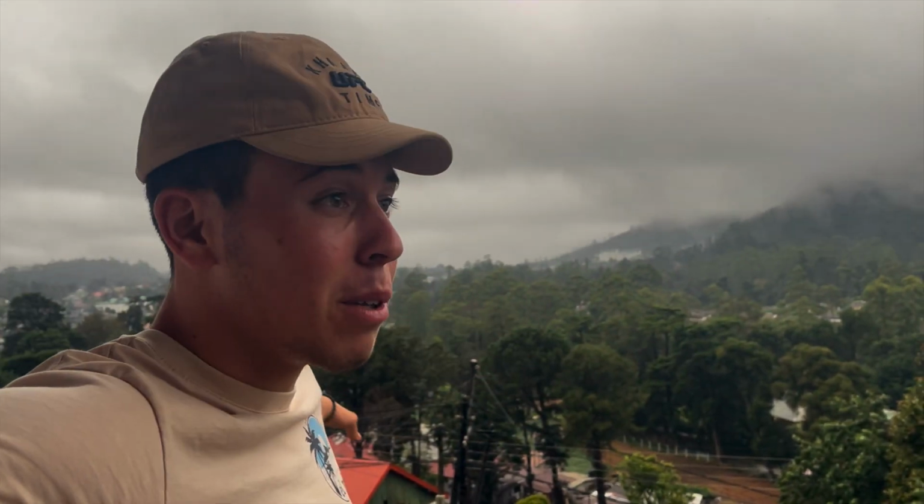But this place is absolutely gorgeous. We got our own private balcony, mountains, fog, everything. You can see the entire city below me, and this place is really darn cool.